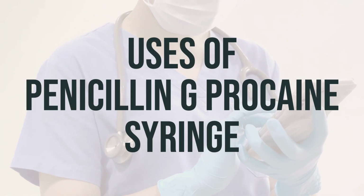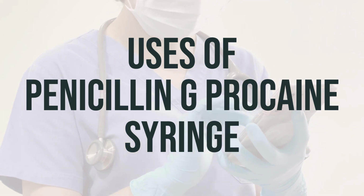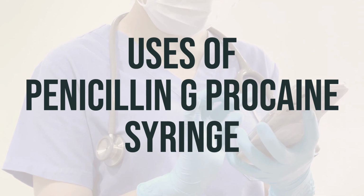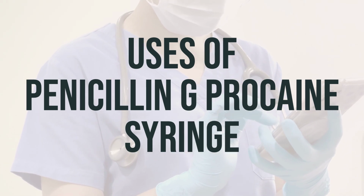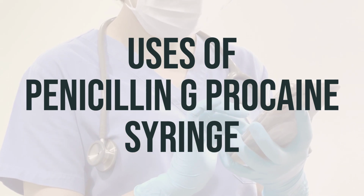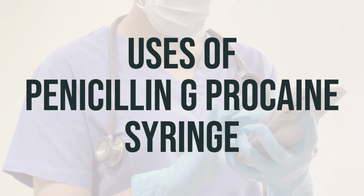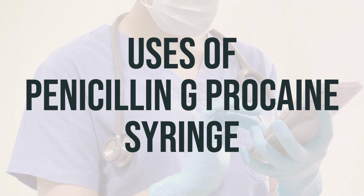This medication, Penicillin G Procaine Syringe, is used to treat a wide range of bacterial infections. It is a long-acting natural penicillin antibiotic that works by stopping the growth of bacteria. It should not be used to treat gonorrhea. The dosage and frequency of this medication will depend on the severity of the infection and your body weight. It is important to take this medication as directed by your doctor.